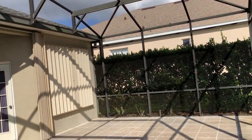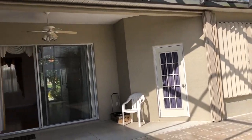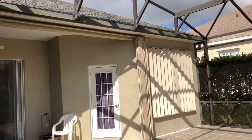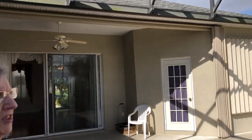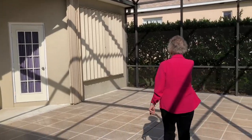You could put a pool in here if you wanted to. This was made to have a pool here, but the owners chose not to. You have hurricane shutters. Hurricane shutters are very expensive. She said she paid $10,000 for these. Over here, they've got them still up over here.